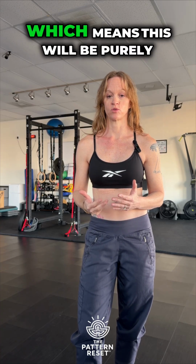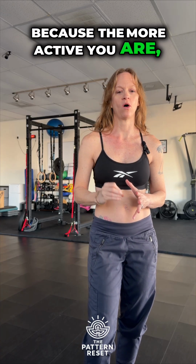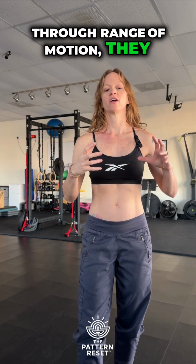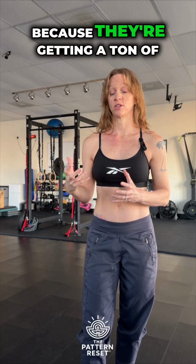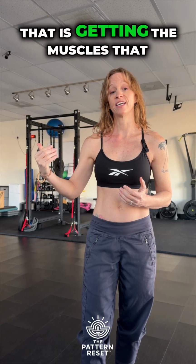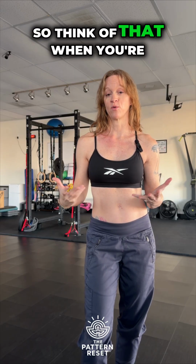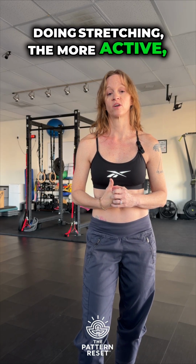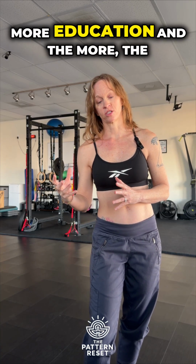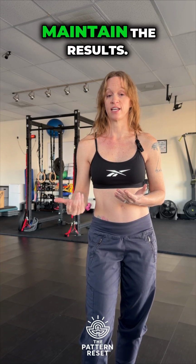You won't have the assistance, which means this will be purely active, but I love the active part because the more active you are as the muscles are pulling you through range of motion, they are also getting stronger because they're getting a ton of resistance from the soft tissue. So really it's like a tug of war that is getting the muscles that need to be working stronger. So think of that when you're doing stretching. The more active, the more actual strength and the more education and the more likely you are to actually maintain the results.